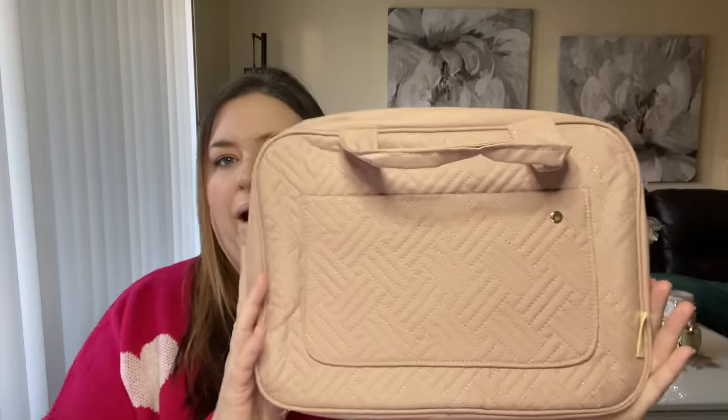But for clothing, if you want to pack quite a bit into packing cubes, those are not it. And on my last video, I did show some other ones that were larger packing cubes with compression so that they squish things down. Next up is a toiletry bag.